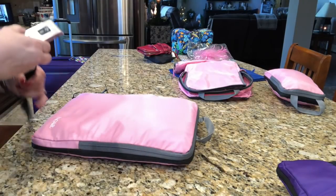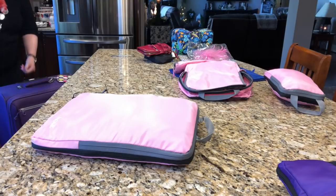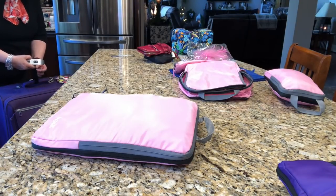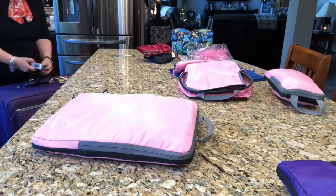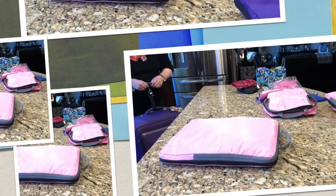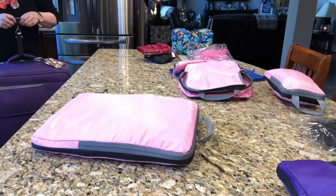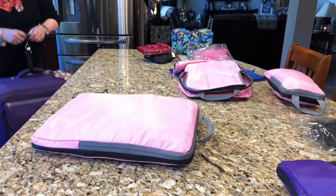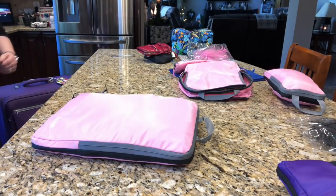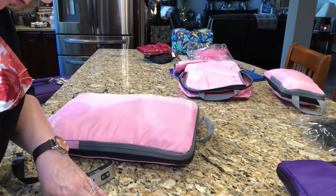So the suitcase weight is, what you do is just wrap this around the handle, hook it onto itself, turn it on, and then pick it up. This suitcase weighs 7.92 pounds, so we're just going to say 8 pounds, just to be safe. So suitcase is 8 pounds, and we're going to add as we go.